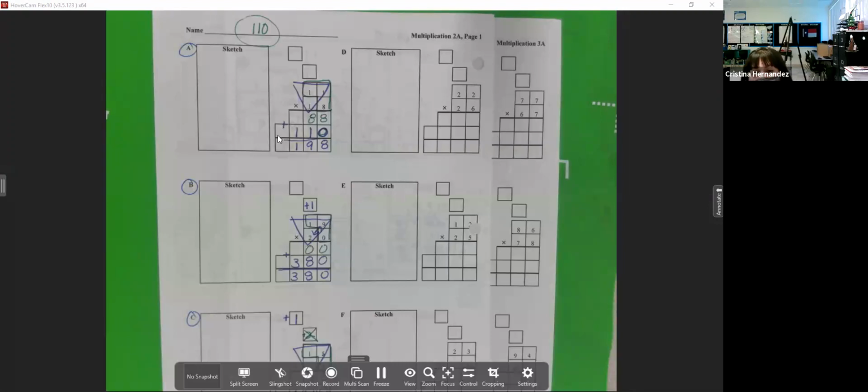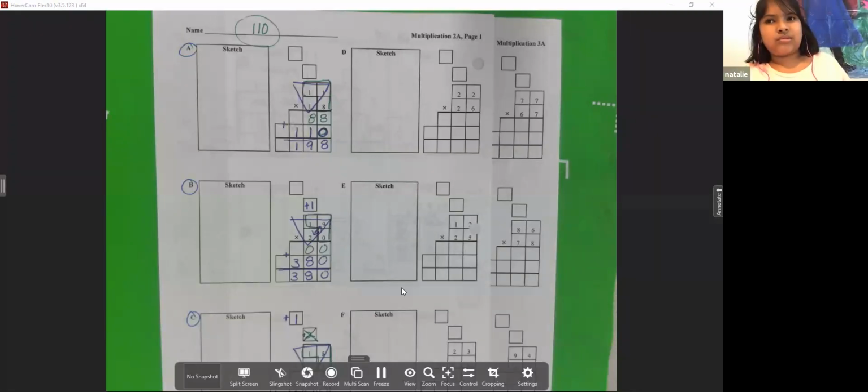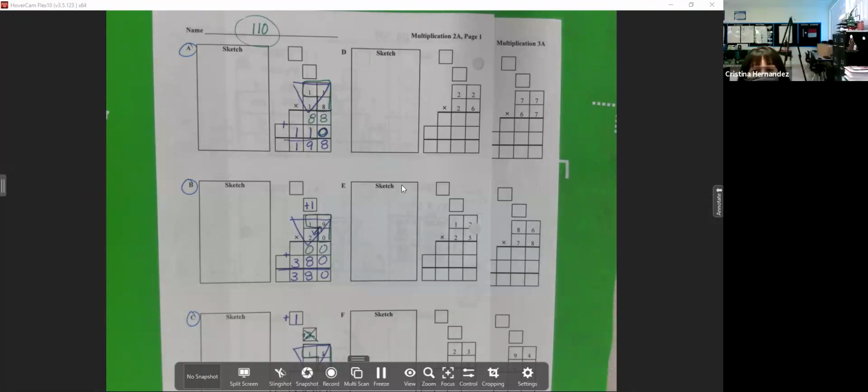Andrew, send me your answers for D, E, and F. Let me see. Natalie, did you finish our card already? No, I also finished. Okay, send me your answers in your chat. I'm going to start putting you in different breakout rooms. Miss Hernandez, yes. Do I for D? Yes. If you finish D, E, and F, send me your answer so I can put you in a breakout room and you can keep going.